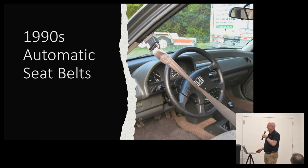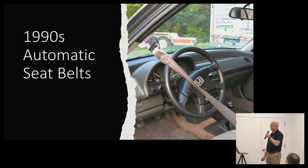By 1998, airbags became mandatory in cars, and so car companies by that time did away with these. But they were on a number of cars in the early 90s. You see a lot of them. Cool idea to try to get people to wear seat belts, just didn't work out.